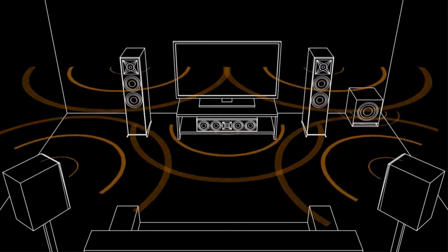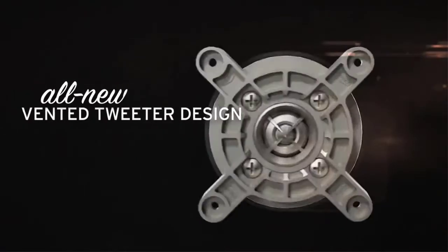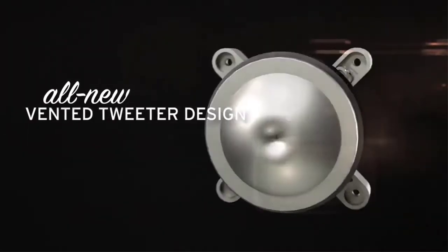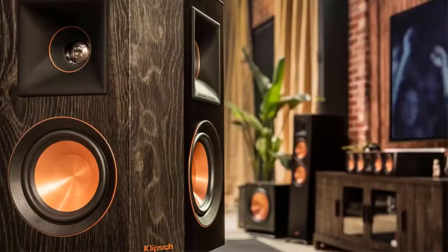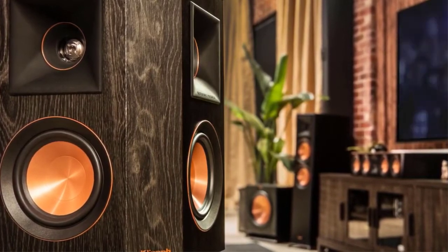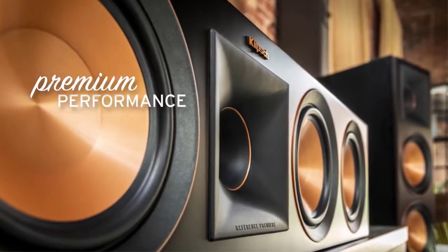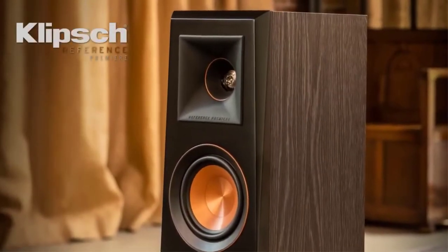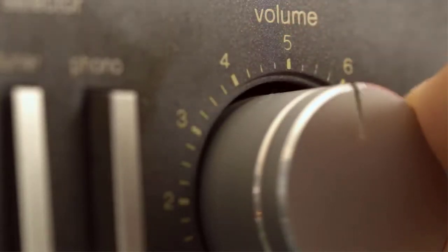Made with strong, lightweight titanium, an all new vented tweeter diaphragm reduces standing waves for a smoother, high frequency reproduction. Klipsch award-winning linear travel suspension technology lowers distortion, while a ceramic magnet housing provides premium performance. Klipsch Reference Premier tweeters set the standard in acoustic reproduction. The result? You experience the clearest, most detailed, and lifelike sound possible.